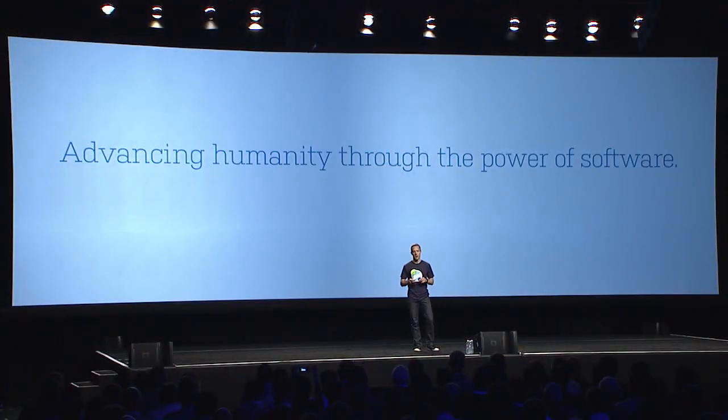Advancing humanity through the power of software is a really important point, because teams everywhere are changing the world. That was just a brief example.